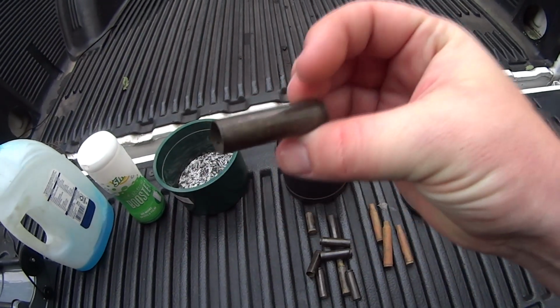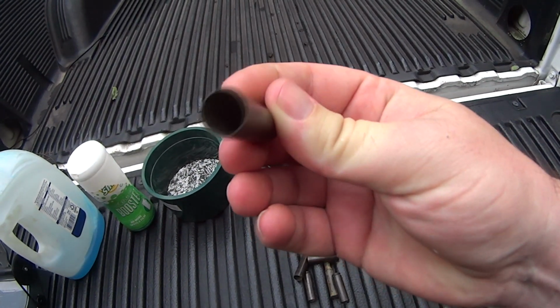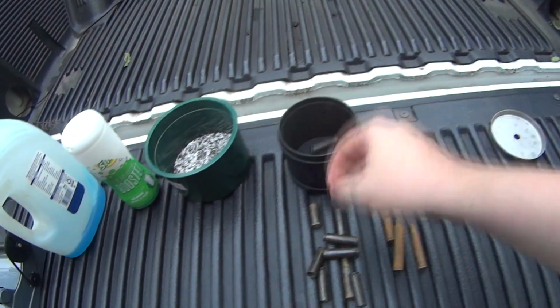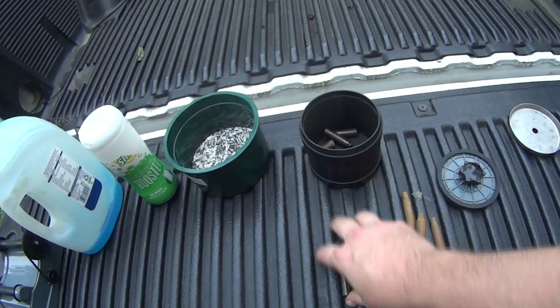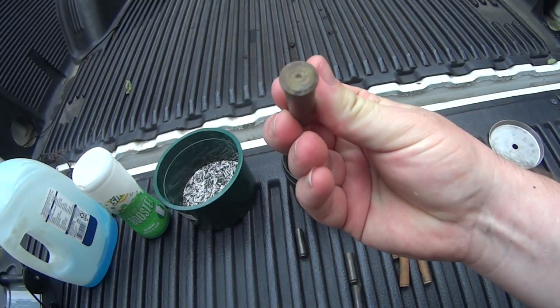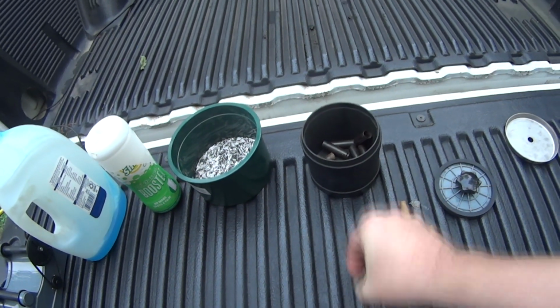Some of this 450 Bushmaster does not look bad at all. See, it looks all dark like that, but that's fine. That's going to polish up really good. But I'm going to throw this in here. Here's a 45 Colt. Throw all these in here. Here's a 7.62 by 54. Toss all these in.